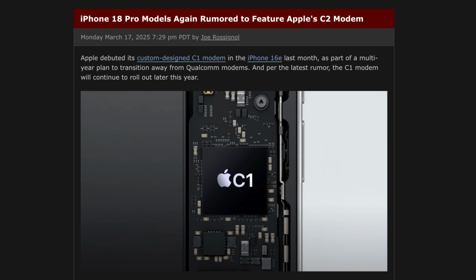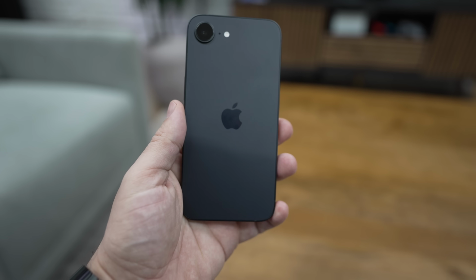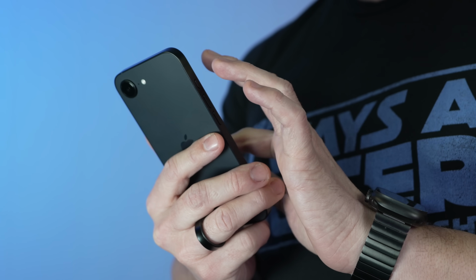Now, as for the future of Apple's modems, reports also claim that the C2 chip is in the works for the iPhone 18 Pro models, though we're not sure if this will be the integrated model that also fits in Apple's A-series chips or not. I'm curious to know how you feel about this in the comments, because listen, I've been testing the iPhone 16e on Verizon, and it performs great in both connectivity and endurance. Oh my god, the endurance is just great.